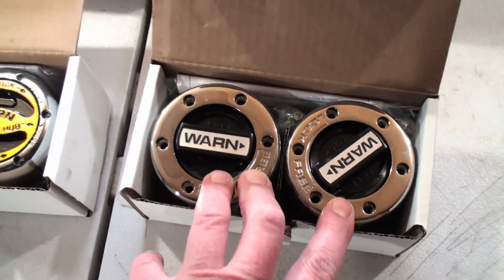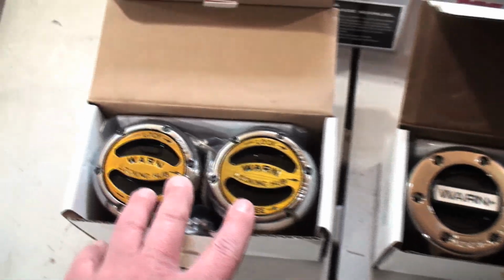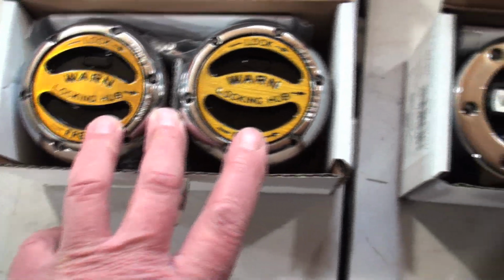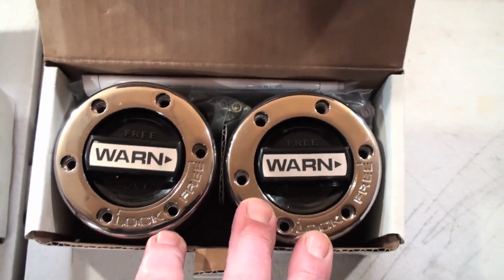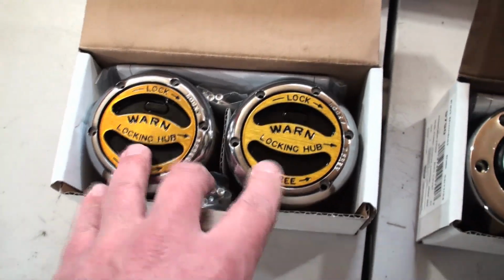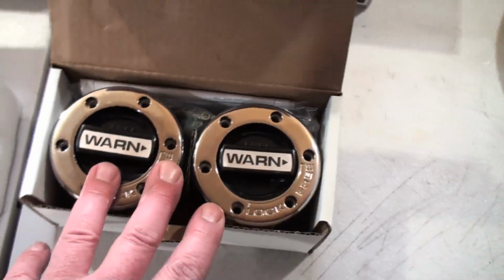I'm not out there four-wheeling every day or racing my truck in the mud or rock crawling or anything like that. I don't use four-wheel drive all the time, just occasionally. So I'm sure these would be fine for what I do. But these look better, they're a little stronger, and they're only like $30 or $40 more. So I'm gonna go ahead and run these ones and send these ones back.